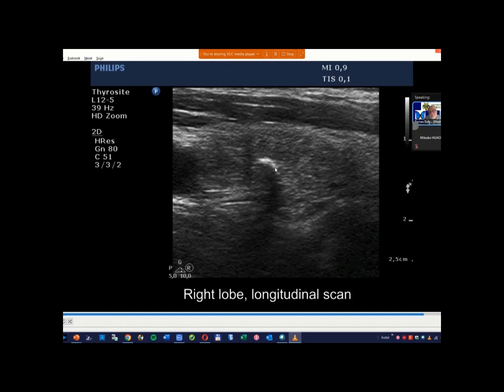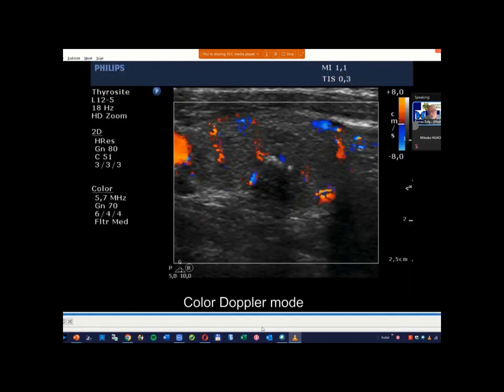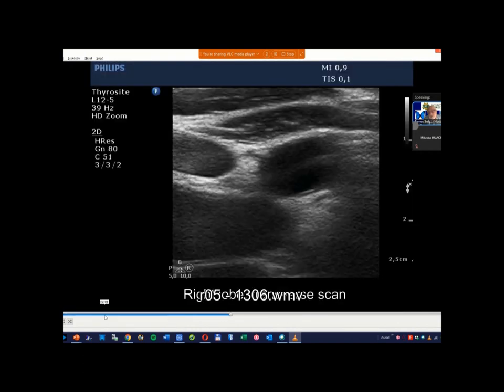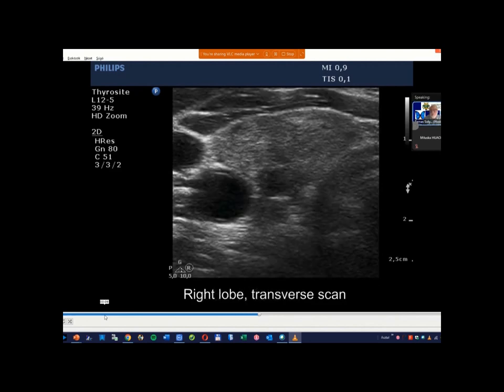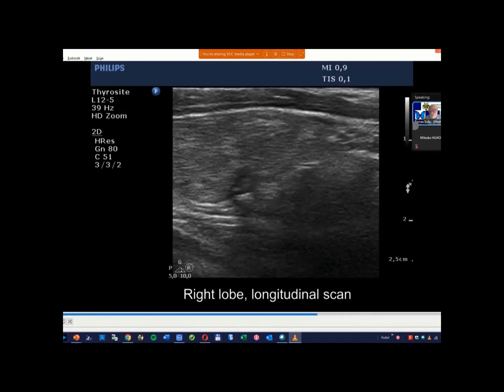Clearly, a coarsely calcified focus, here is the acoustic shadowing, but be aware that not dorsal to the entire hyperechoic figure can we see this acoustic shadowing. So this raises doubts whether this entire figure would be macrocalcification. I think this is not a simple case, that's why I present it in the advanced course. But this is quite a suspicious nodule.